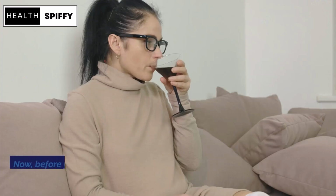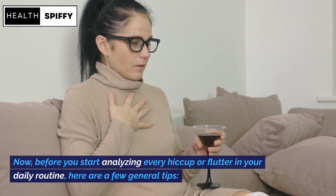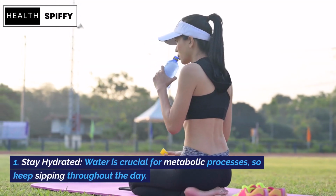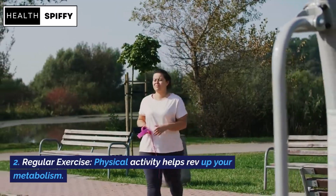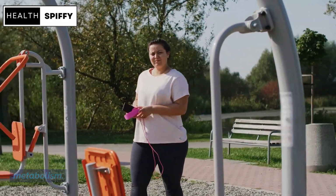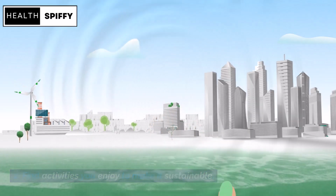General tips. Now, before you start analyzing every hiccup or flutter in your daily routine, here are a few general tips. 1. Stay hydrated. Water is crucial for metabolic processes, so keep sipping throughout the day. 2. Regular exercise. Physical activity helps rev up your metabolism. Find activities you enjoy to make it sustainable.